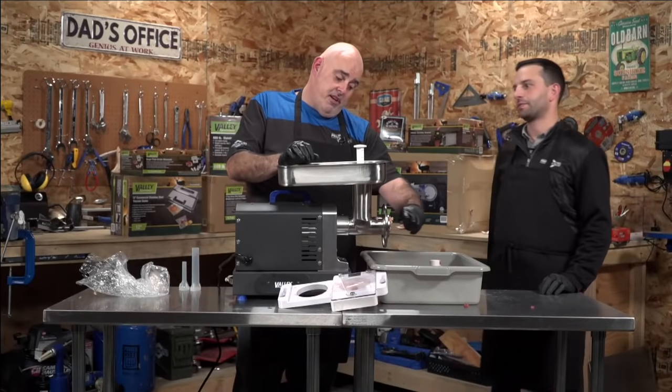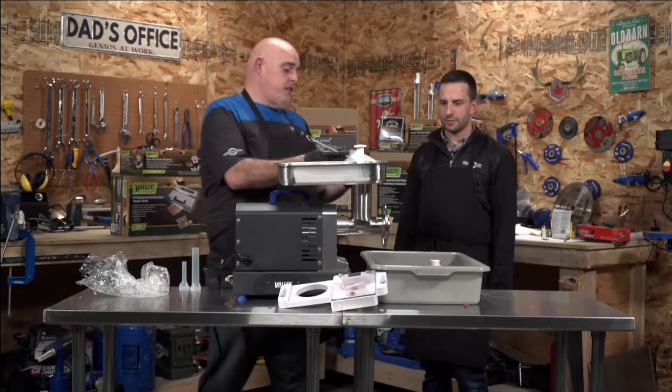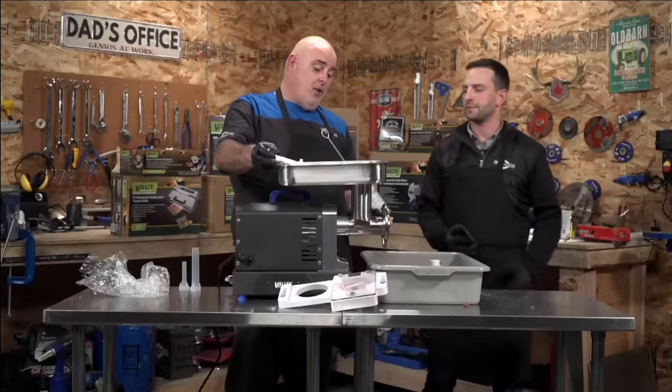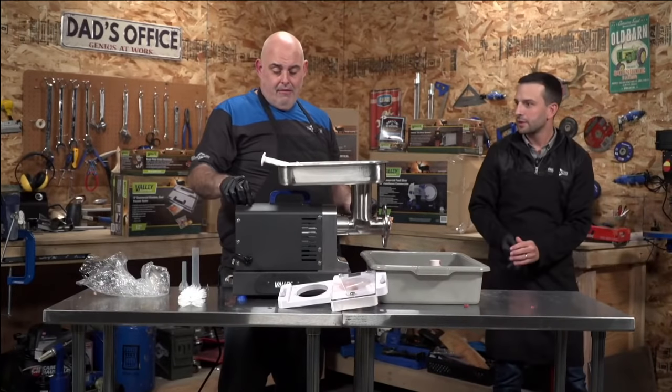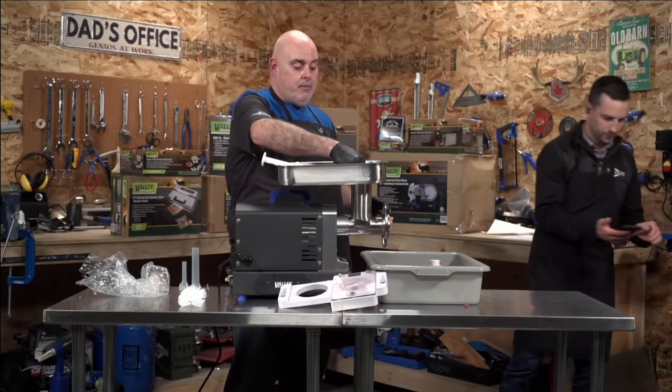There are a selection of brushes that we carry for cleaning. We've got one down here. Basically it looks like a large bottle brush. That would be good for going down into the tubes, in through the channel, the auger channel. There's smaller ones that we carry as well to actually clean the individual plates, the holes in the plates. As with anything else, you want to be as safe as possible and try and keep everything as clean as possible.